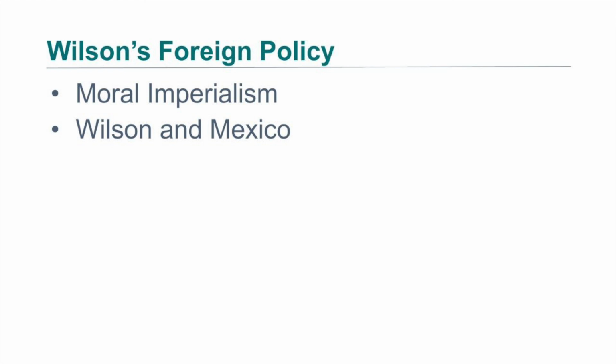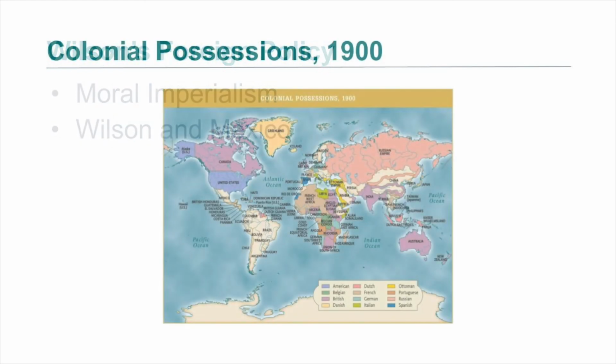Revolutionary chaos continued during the next few years, and Mexico provided a warning that it was potentially very difficult to use American power to control foreign policy. Wilson never learned this. Now, let me bring up some maps here.